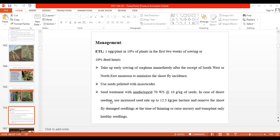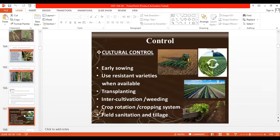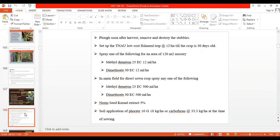The next management practice is to use an increased seed rate, 12.5 kg per hectare. Also minimize the infestation of that pest. Remove the shoot fly damaged seedlings at the time of thinning. So we should minimize the infestation of shoot fly. Early sowing, use of resistant varieties, transplanting, intercultivation, weeding, crop rotation, cropping system, field sanitation. These are also important cultural practices. Then plowing soon after the harvest, remove the stubbles.